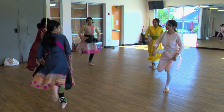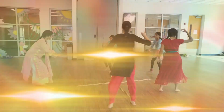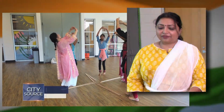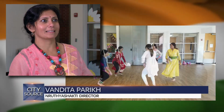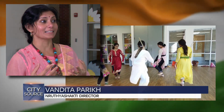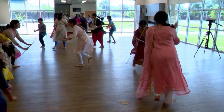Every Saturday morning at Cimarron Park Recreation Center, people learn the technique and tradition of Indian dance. It is a big part of the culture. In every celebration, we include dance. We dance for birth, we dance for weddings, we have dances even when somebody passes away, for anything and everything. Vandita Parikh has taught these traditional folk dance classes here for 20 years.